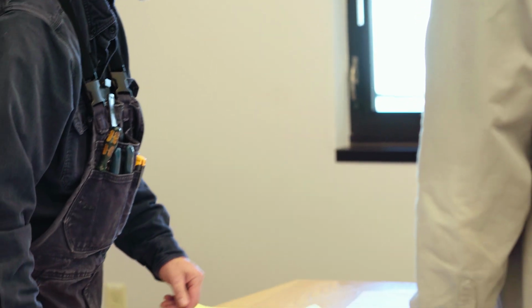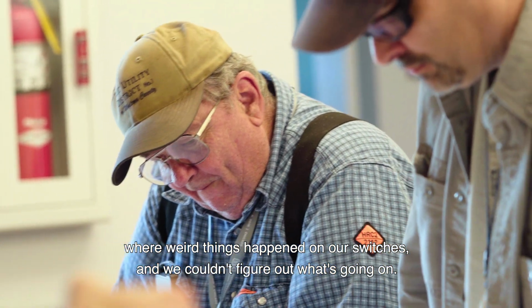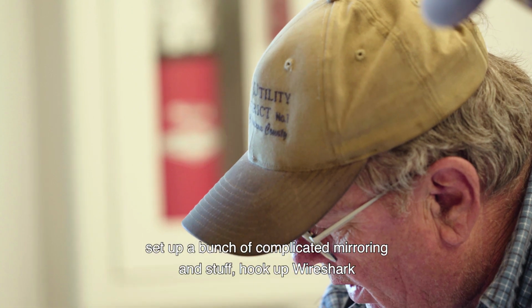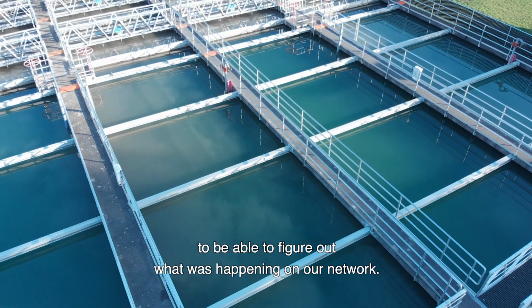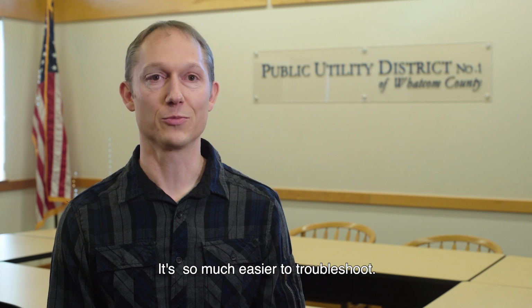In the past, before we had this product, weird things happened on our switches and we couldn't figure out what was going on, so we had to set up a bunch of complicated mirroring and hook up Wireshark to be able to figure out what was happening on our network. Now we have constant packet captures. It's so much easier to troubleshoot.